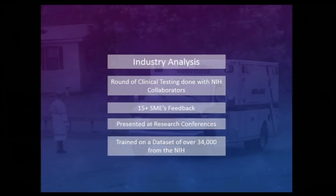We have been updating our product using feedback from 15 SMEs, as well as presenting at research conferences and getting feedback from doctors. We have been able to train over a data set of over 34,000 infected diabetic retinopathy images that the National Institutes of Health has been able to give us.